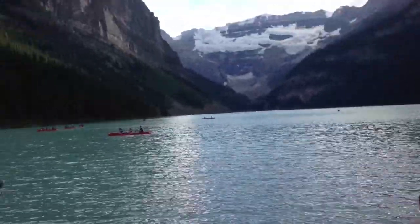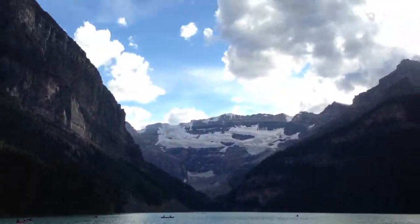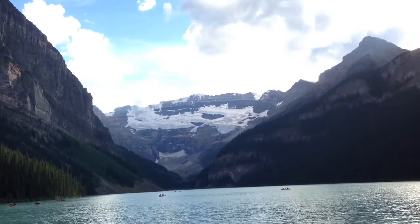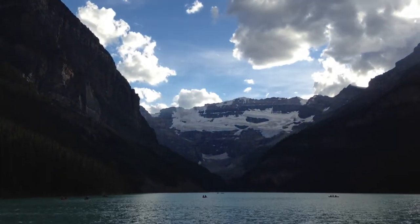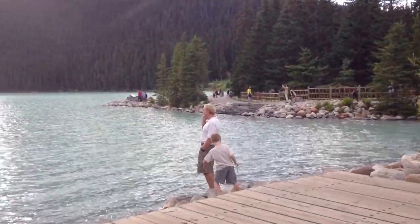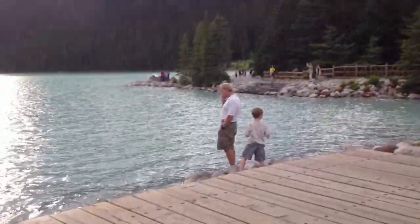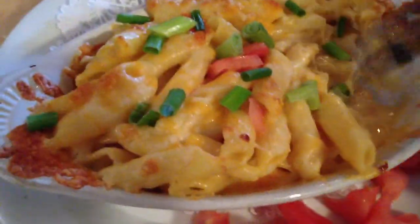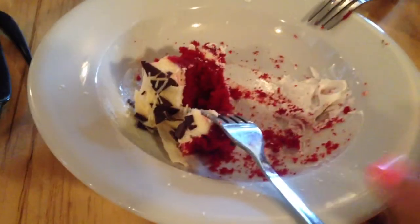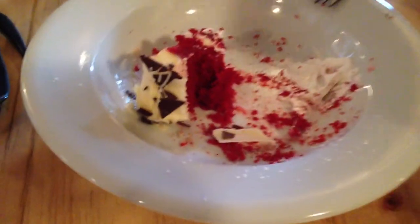So this is Lake Louise, and we saw it later in the day, so it was a little bit cloudy, but it was still very, very pretty. We couldn't go during the day because we couldn't find any parking, but we stopped there for a bite to eat at the little hospice, I think. And I had this cheesy macaroni kind of thing, and we had red velvet cake. So good.